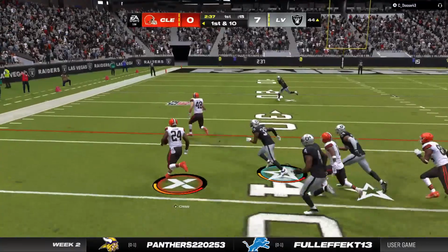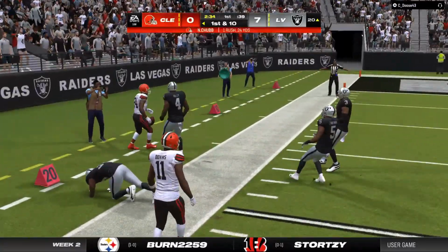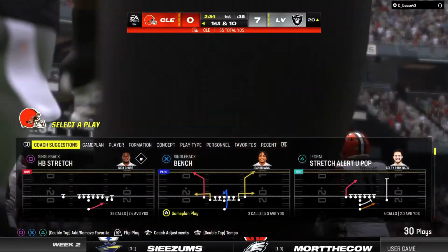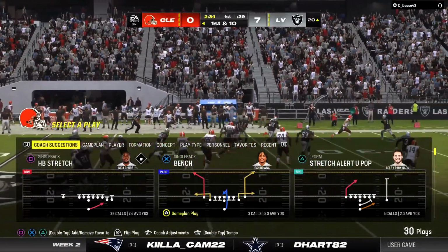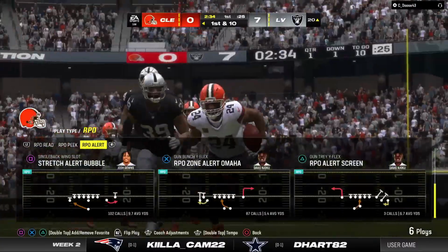First carry now for Nick Chubb. And down to the 20 he'll go before heading out of bounds. That's back-to-back plays of over 20 yards. They're making it look easy out there. Another 1st down. So far on this drive, let me do this little bit of math here. 4 plays, 3 1st downs. That's a pretty good recipe for success.